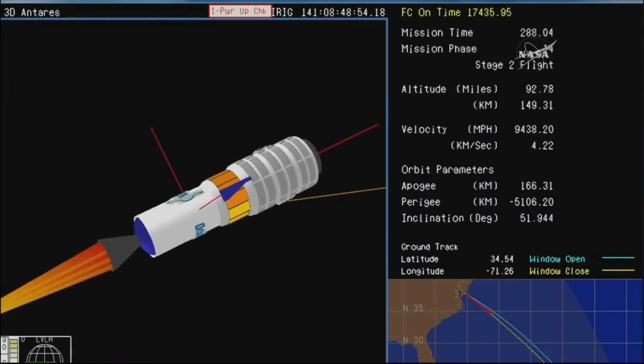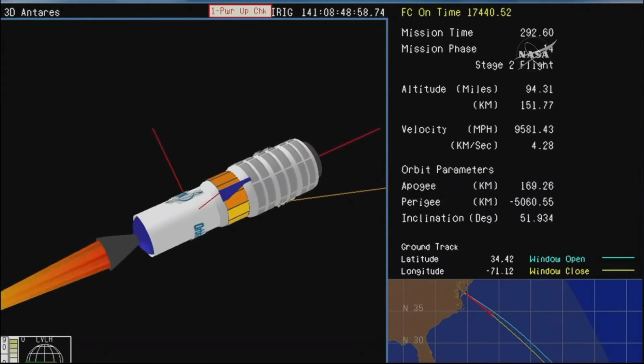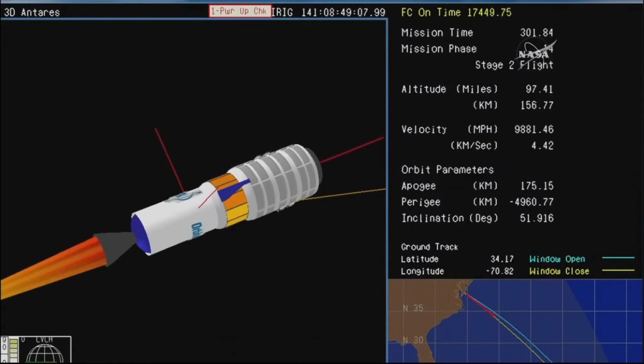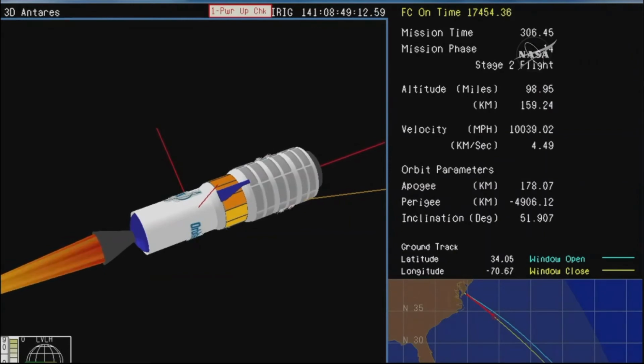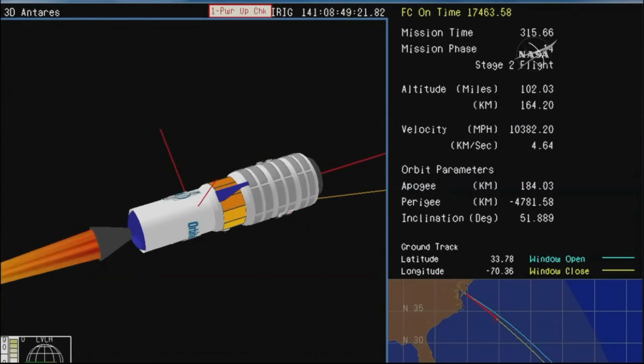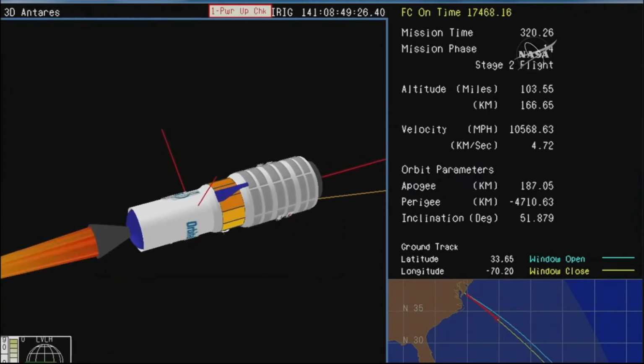Avionics power remains nominal. Stage 2 attitude is nominal. Stage 2 TVC performance looks good. Castor 30XL motor pressure is nominal. Everything continuing to look great with this flight so far. The vehicle is already traveling in excess of 10,000 miles an hour at 100 miles in altitude. Power remains nominal, as we're just a little over 5 minutes into the flight already.